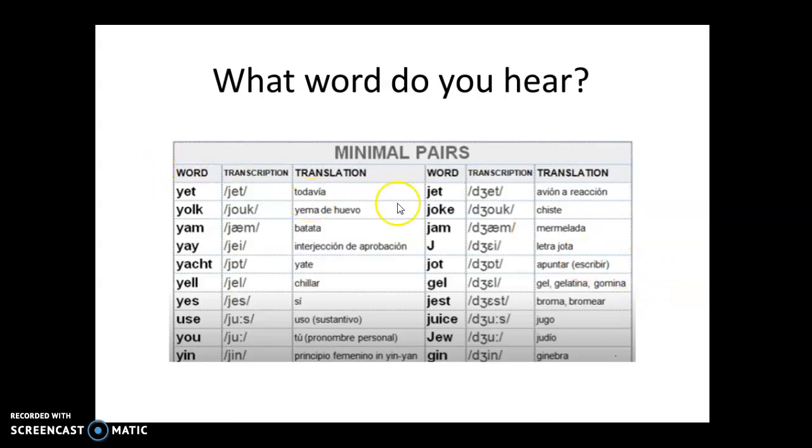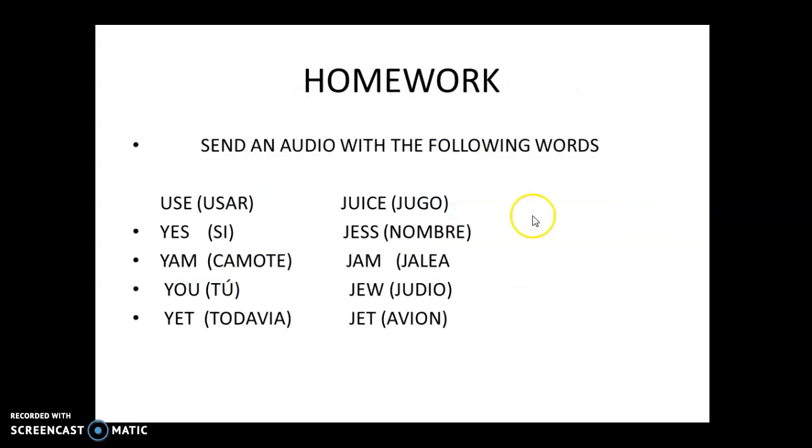So your homework is going to be very easy. I want you to practice. We have 5 pairs here, and this is how you're going to do your homework. You're going to send me an audio saying the following words. Use, juice, yes, Jess, yum, jam, you, Jew, yet, jet. That is all your homework.